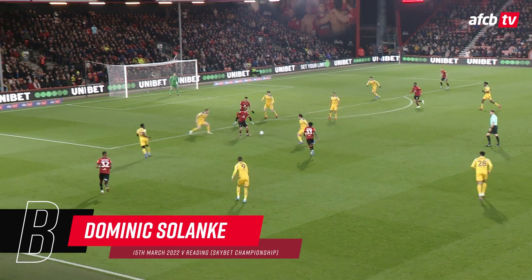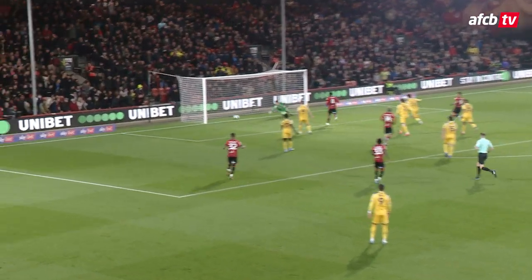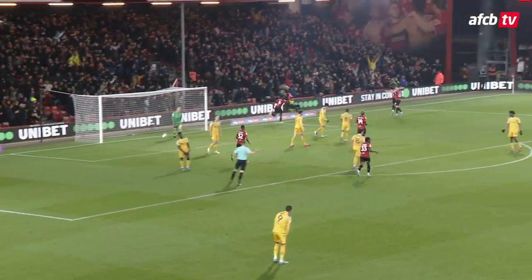Cuts away from his man infield. It's a desperate challenge by Ince. Runs to Solanke, top of the box. Might be a room here for Lerma. Back to Solanke. Oh, that is fabulous. What a goal.